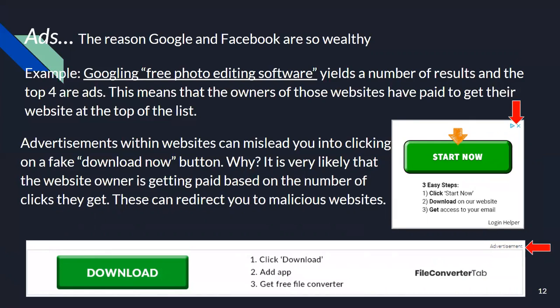And then advertisements within websites can mislead you into clicking on a fake download button, which will look like this one here. It's very likely that the website owner is getting paid based on the number of clicks they get. And then these can redirect you to malicious websites. So that can be a real big threat. Typically, when a product is free, you are the product, and people are getting paid for your information that you're putting into the websites or when you click on these malicious ads and pop-ups.